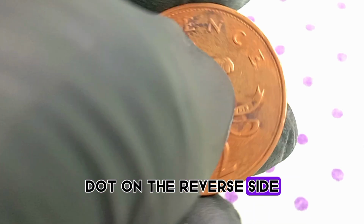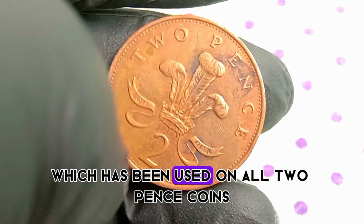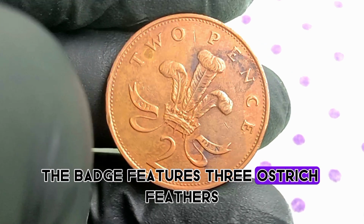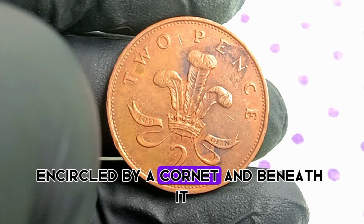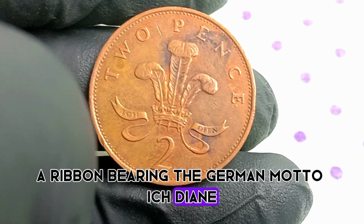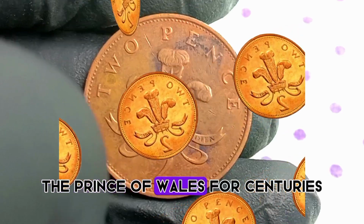On the reverse side, we find the classic image of the badge of the Prince of Wales, which has been used on all 2 pence coins since their inception. The badge features 3 ostrich feathers encircled by a coronet, and beneath it, a ribbon bearing the German motto, Ich Dien, which translates to I serve. This symbol has been associated with the Prince of Wales for centuries.